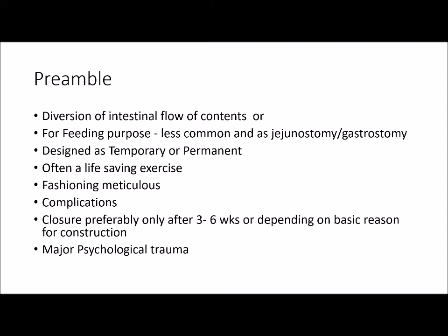The fashioning has to be very, very meticulous. It's not just that you bring the bowel out and just forget about it. No, sir, you don't do that, because that creates a lot of problems for the patient and for you in the post-operative period and further down the line. Because the complications are many, and these complications are always morbid, and often mortal also, right?